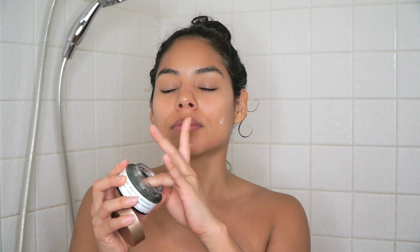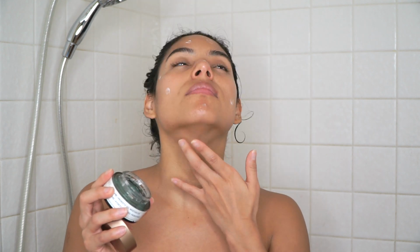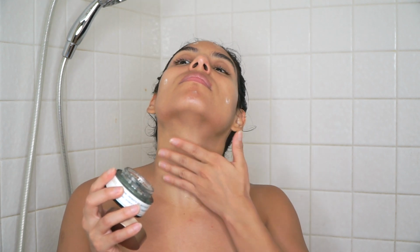And to lock everything in comes the hydration. Just keeping your skin hydrated will prevent minor problems from becoming big problems. That's why I think having a good, consistent skin regimen is going to help you in the long run versus getting Botox when you see wrinkles at 30 or whatever.